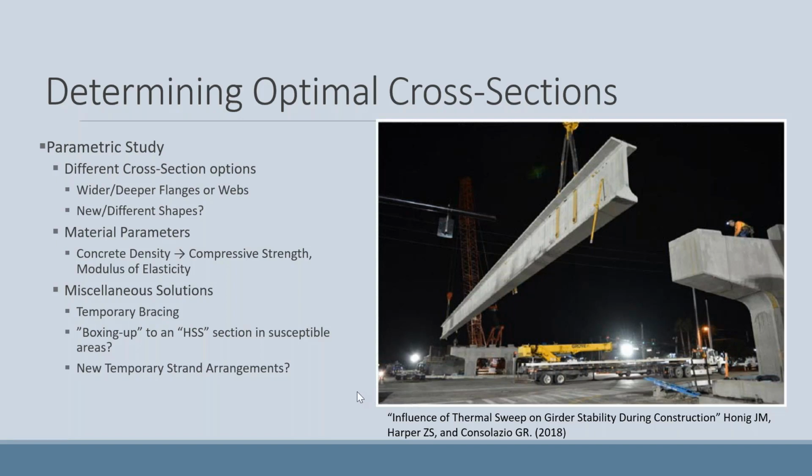Thank you very much, Dr. Stanton and Hank, for the nice presentation. It's kind of eye-opening with that very tall. You usually don't expect the concrete girders have a lateral stability problem.